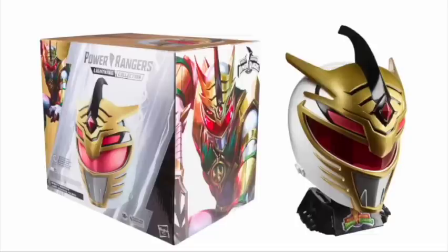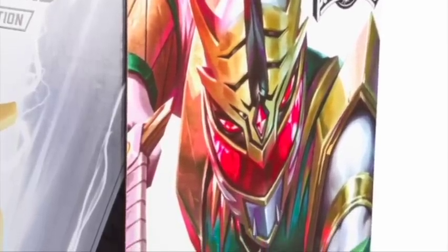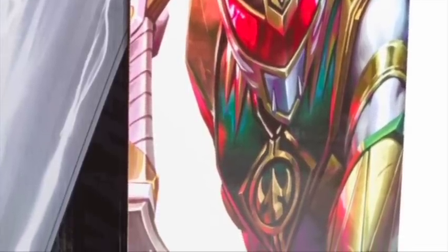So this is obviously a little bit of a different looking Lightning Collection helmet box. It looks to be probably a little bit thicker than a normal Lightning Collection helmet box. It does not seem to have any Tom Whalen artwork on it, which is interesting. It has a different kind of illustration of Lord Draken on the box there. It just has a whole general different feel to it. It still feels like a Lightning Collection box, but it's definitely a new type of Lightning Collection box. And we see this with the 2-pack as well. So it looks like we are changing box style for the Lightning Collection going forward, at least with these releases.